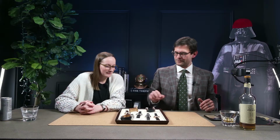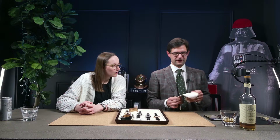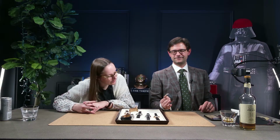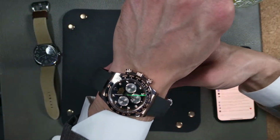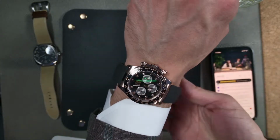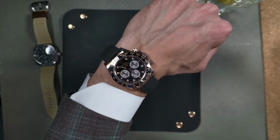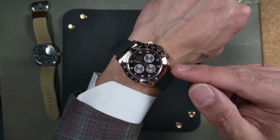So I wanted to show this because this is one of my favorite new Daytonas. I haven't seen that one. Oh, really? Isn't that great? That's Everose, right? So this is one of the new reference Everose Daytonas on Oysterflex, which have become my favorite Daytonas. You can keep the steel. I love this. I think that is spectacular. I love black with the contrasting subdials.